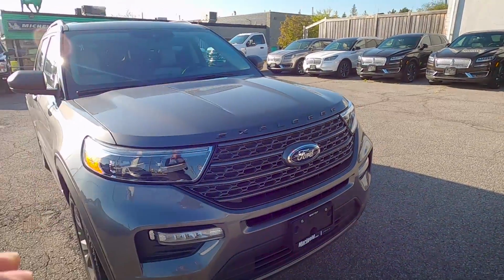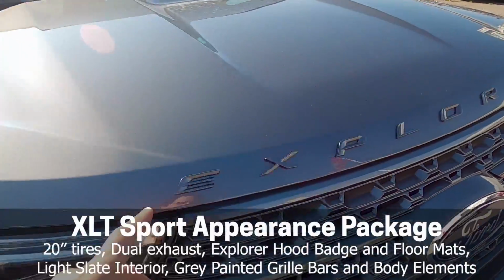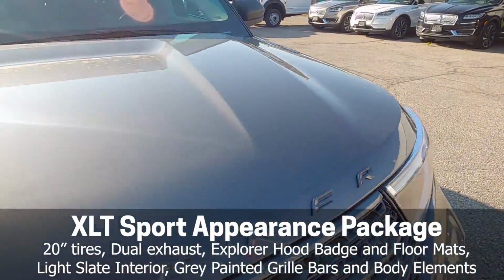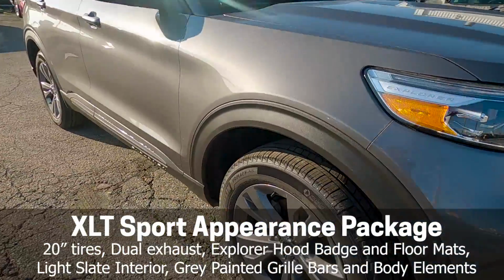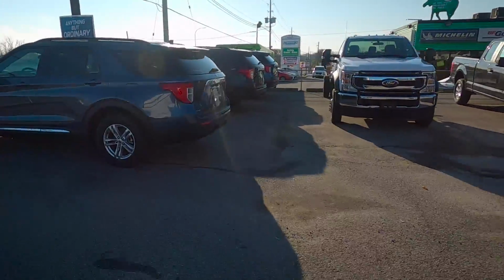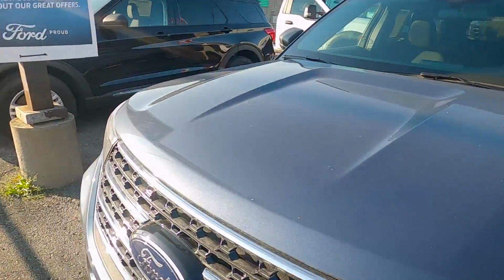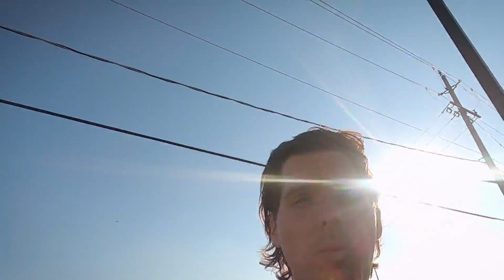Now, having said that, this is the XLT, and it's got the Sport Pack on it as well. So the XLT Sport Pack is going to give us this nice badge along the front and a different style rim as well. Now we compare that to the 2020 instead, so as you can see here, we've got a different style rim, and then on the front of the vehicle, we don't have that same Explorer badge. So that is one thing to consider.